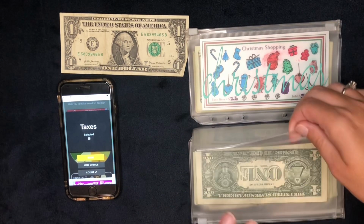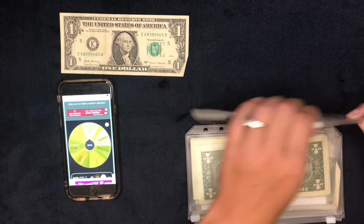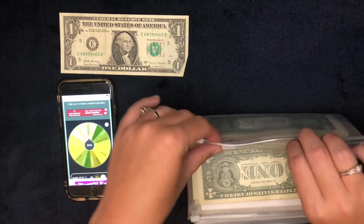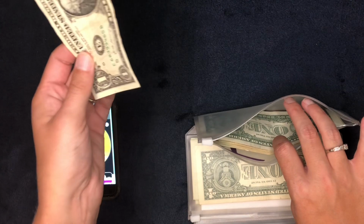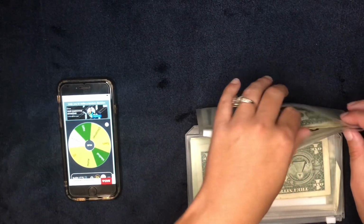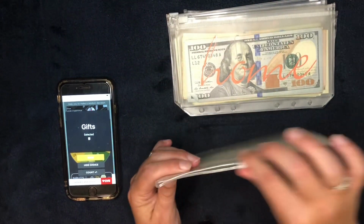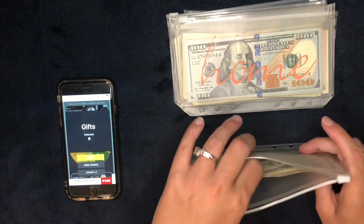All right, taxes. All right, I guess that was our last $1. I wasn't paying attention. So we'll stop there then. Let's go through and see how much we have in each category.